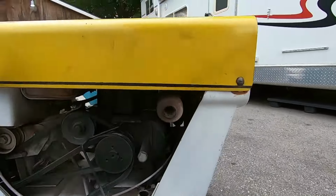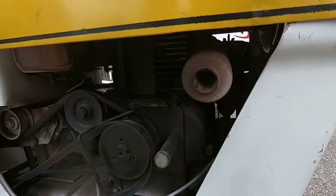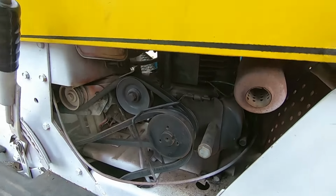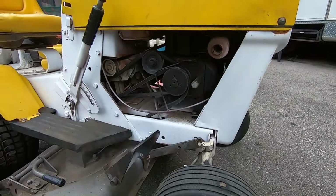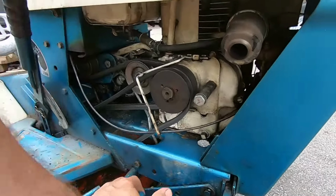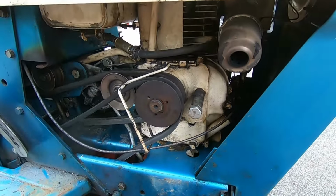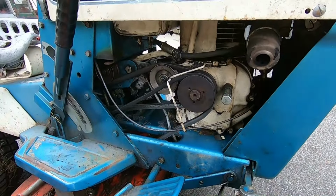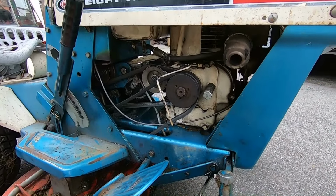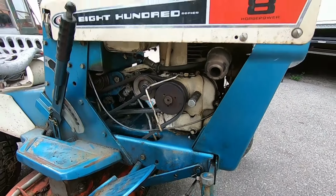In fact, you can probably see on the front, it comes right off the pulley. So there's no way that pulley is going to keep turning that belt when the clutch is in. This one, look, it's not coming off the front of the pulley at all. It's still grabbed on that pulley. So here's the problem. It's got the wrong belt in there. There's no doubt someone's put the wrong belt in this, so I got to change it out.